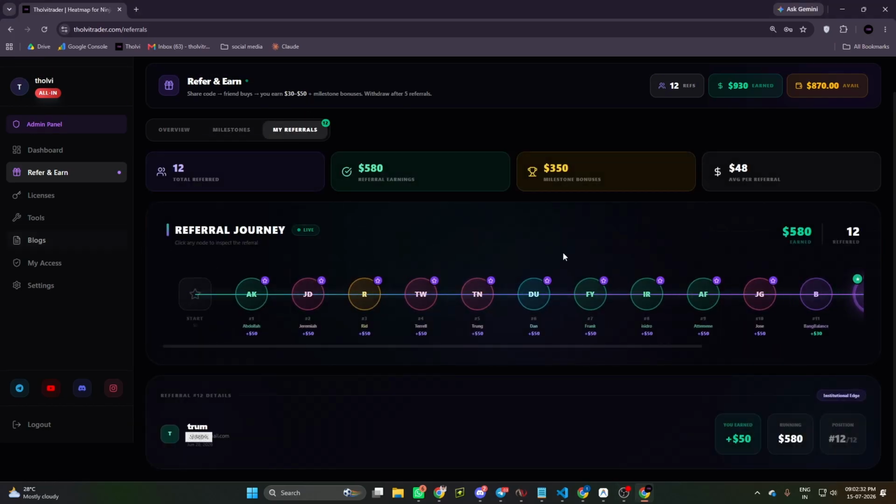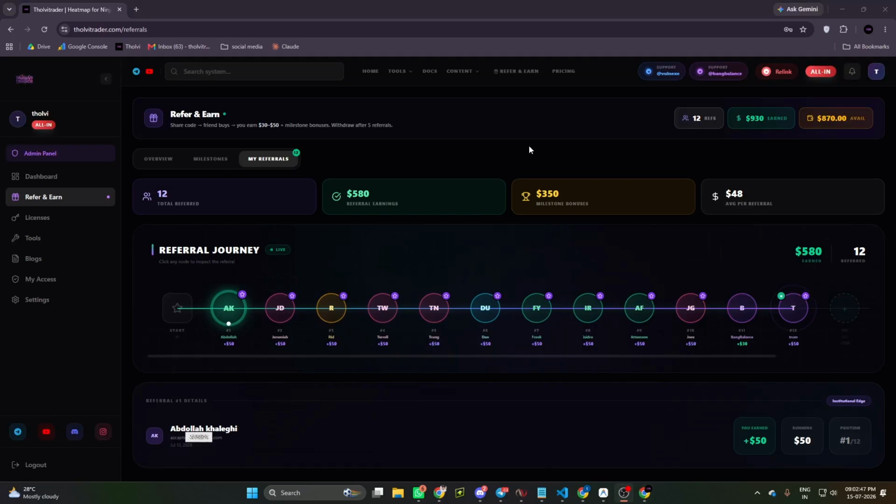The My Referrals page gives you a complete overview of every successful referral you've made. Instantly see your total referrals, referral earnings, milestone bonuses, and your average earnings per referral. The Referral Journey timeline lets you track each referral in order, showing who joined, how much they earned you, and your overall progress. Click on any referral to view more details and monitor your referral growth with a clear, interactive dashboard.